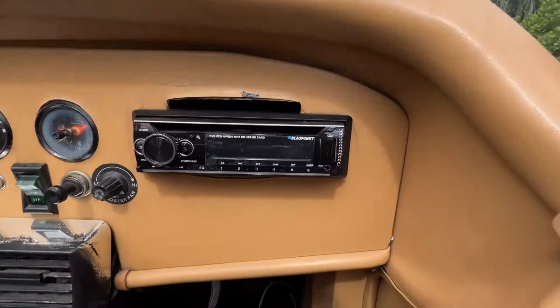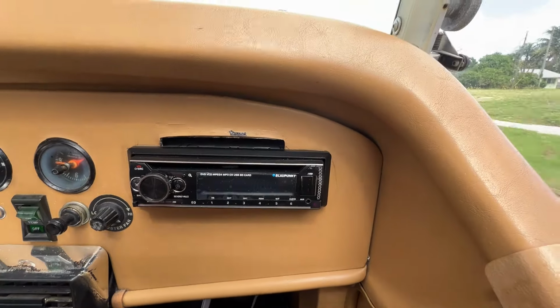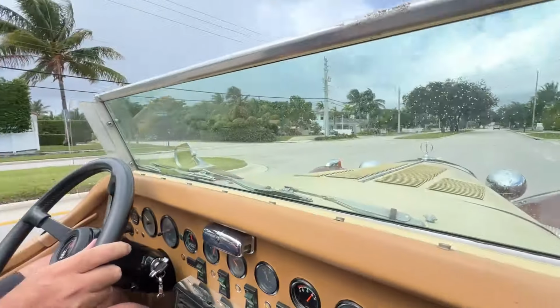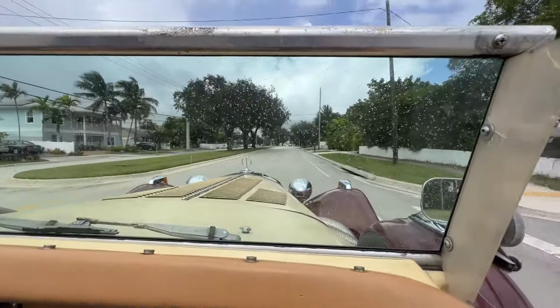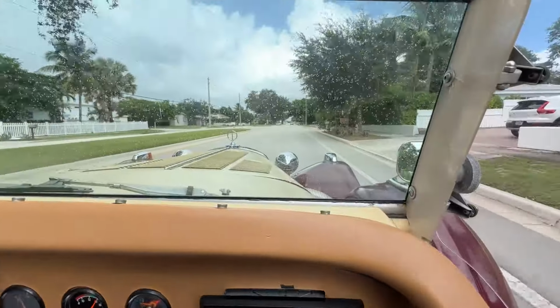It does have the updated Blaupunkt CD player. Nice. Probably '78, probably came with an 8-track. I mean, that thing fits perfectly in there. And I bet you, given the size hole like that, I bet you it was a Ford radio.